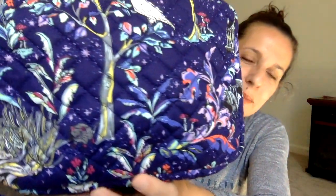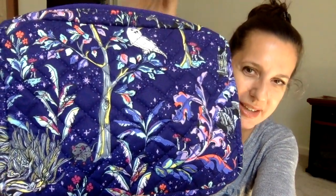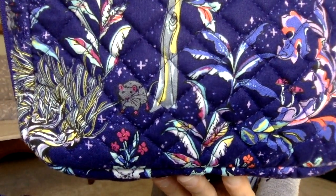So I have the rat here. God, what's the name of the rat? Scabbers? I want to say Scabbers. I'm not sure if that's right. And I know it's Peter something or other. I can't even remember the character name. I know. Very cute with a rat there.